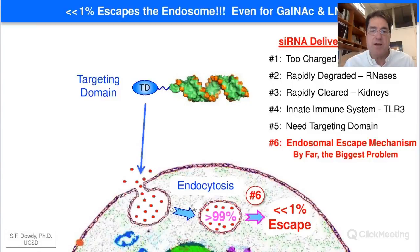So then the biggest problem by far is once you're in the endosome, this is kind of like your breakfast or lunch, depending on where you are on the planet right now. And this is biologically outside of the cell. Just because you're inside of an endosome does not mean that you're accessible to the Argonaute machinery for RNAi or gapmers for RNase H activity or splice alteration, et cetera. So you need to get across the endosomal lipid bilayer in order to be loaded and perform your mechanism of action of whatever particular RNA function that you have. So the vast majority of molecules, in fact, greater than 99% stays trapped inside the endosome, and a teeny tiny fraction actually escapes.